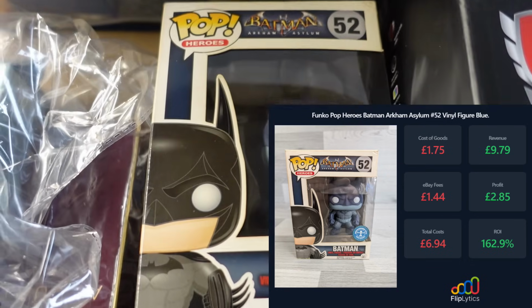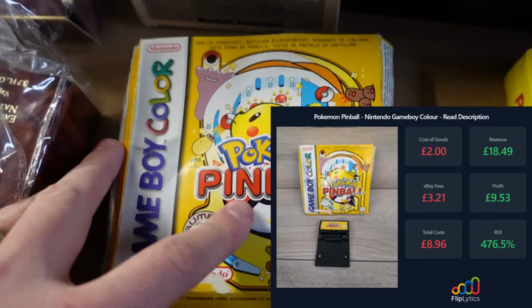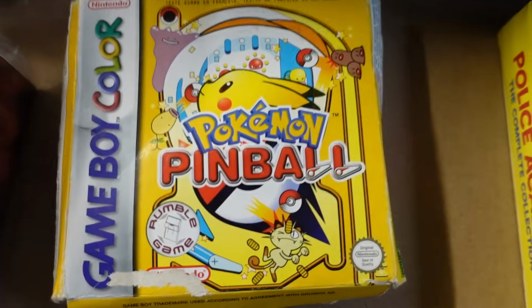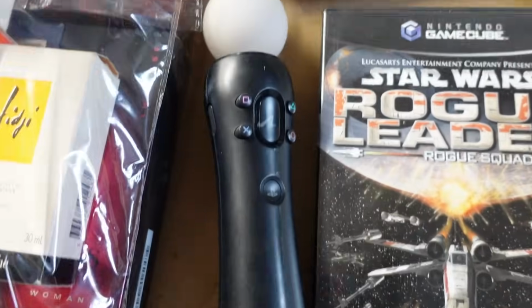Another Funko Pop, very similar story to the Captain Marvel one. Made a couple of quid on this one as it sold for a little bit more. This Pokemon pinball came in a huge job lot buyout that I did. I bought out someone's eBay shop for 750 quid. I'm well into profit on it, but this cost £1. I sold it for 15 plus postage, which meant about 12 quid of profit. Definitely one of the older items listed on my shop.